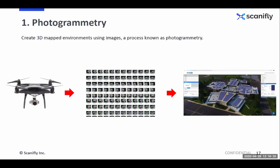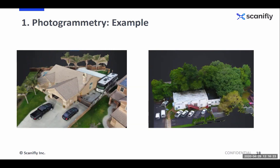So super cool. Here are a few examples. In the example on the left-hand side, you can see that there's a ton of detail. On the facade of the building, you can see that there's the meter, and there's the panel. You could see the Spanish tile. So there's a lot of detail with the photogrammetry method. And in the example on the right-hand side, you can map with vegetation.